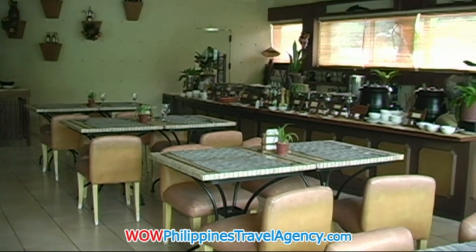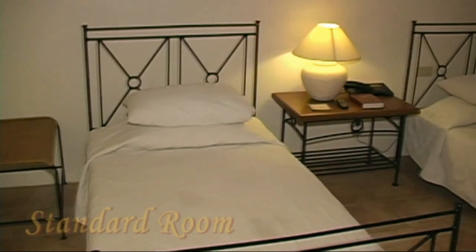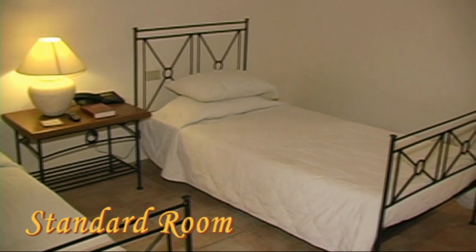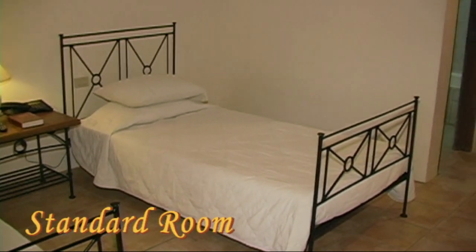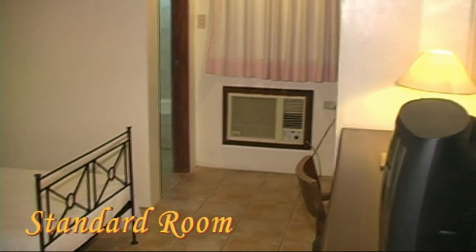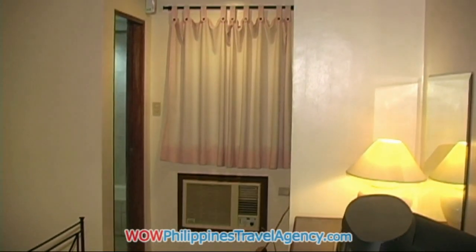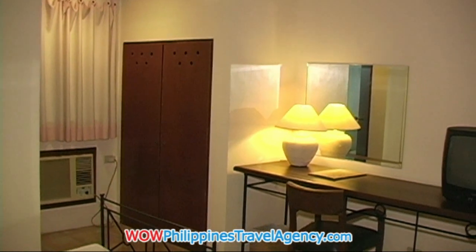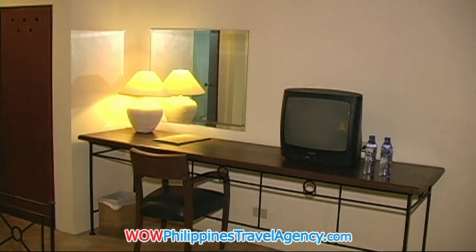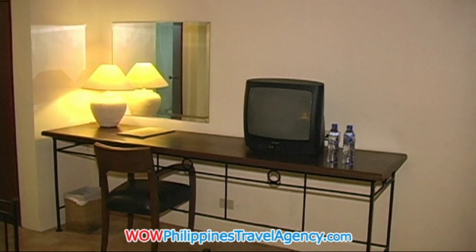And the nice thing about the rooms, here we're looking at the standard room, all rooms either face the garden or the pool. So you have a choice, garden view or pool view. And all rooms come with standard amenities, air condition, hot and cold showers, in-room IDD and NDD phones. You also have bottled water in the rooms.